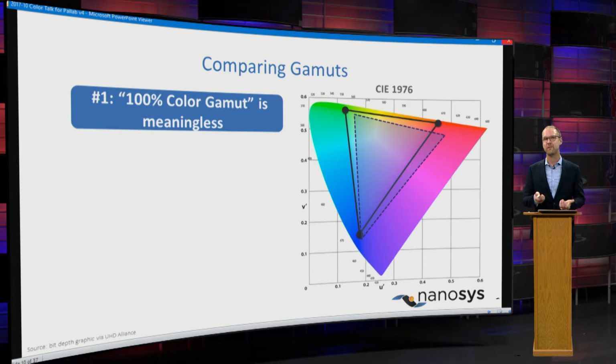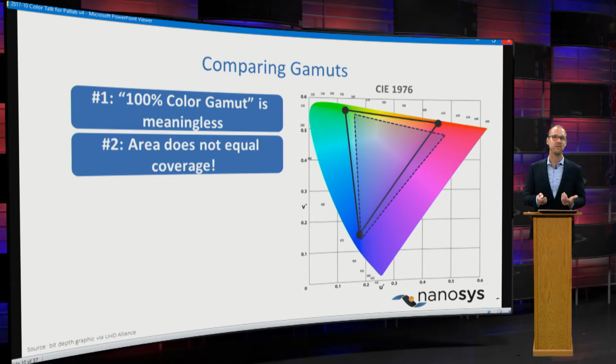As an example, I've overlaid a fictional displayed color gamut here over the Rec 709 gamut standard. The gamut that I've overlaid is exactly the same area as Rec 709, so technically it's correct to say that it's 100% gamut. But quite obviously, this display does not reproduce the Rec 709 gamut accurately. This leads us to number 2. Area does not equal coverage.